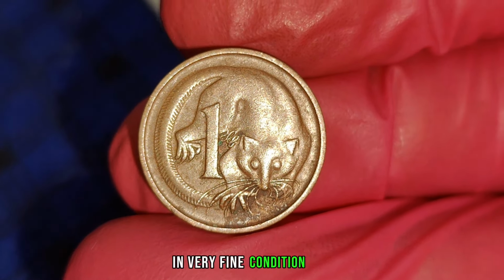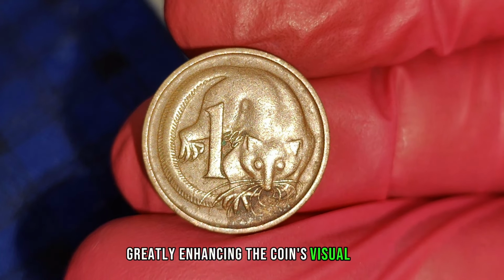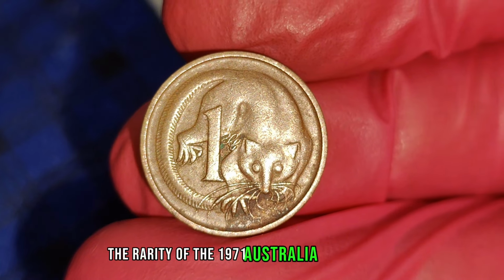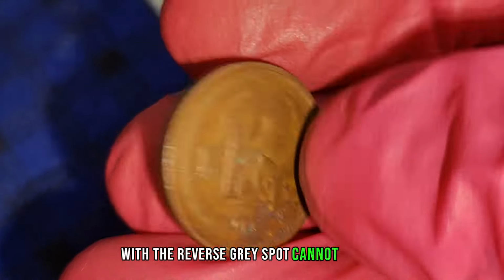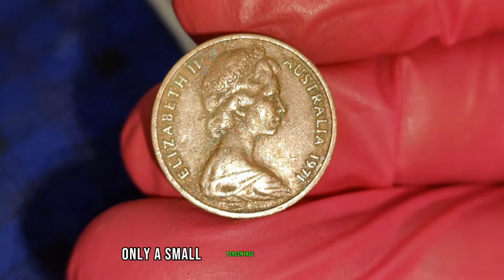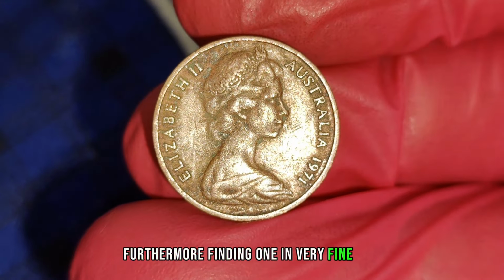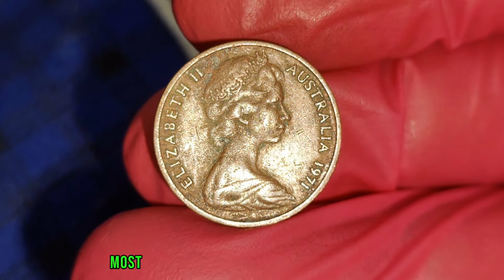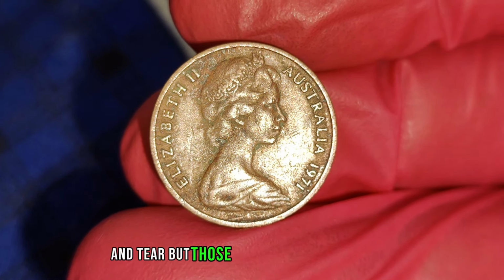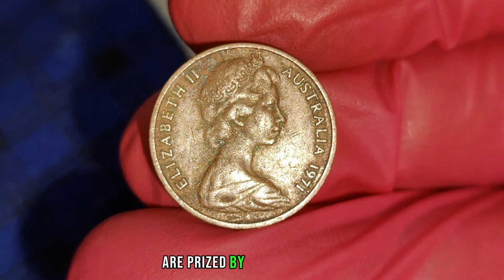In very fine condition, the gray spot remains clear and distinct, greatly enhancing the coin's visual appeal and its collectible status. The rarity of the 1971 Australia 1-cent coin with the reverse gray spot cannot be overstated. While millions of 1-cent coins were minted, only a small percentage display this special gray spot. Furthermore, finding one in very fine condition is exceptionally rare. Most coins from that era have naturally undergone significant wear and tear, but those that have maintained their detail and the clarity of the gray spot are prized by collectors.